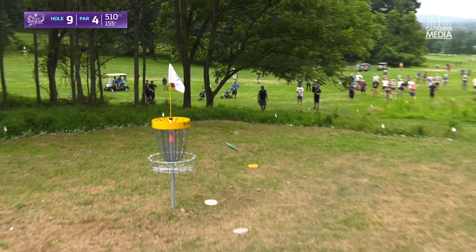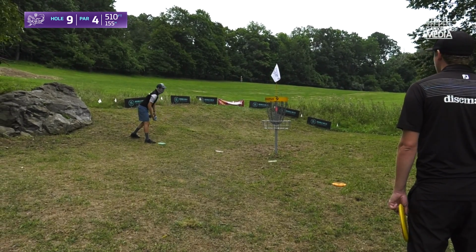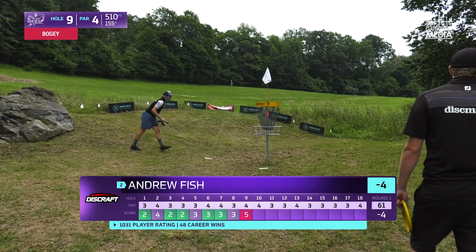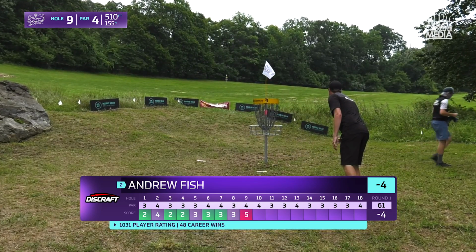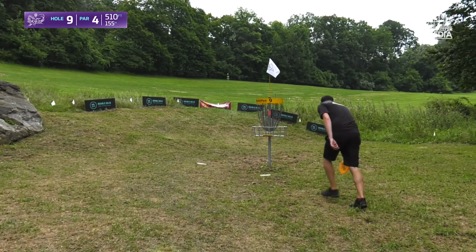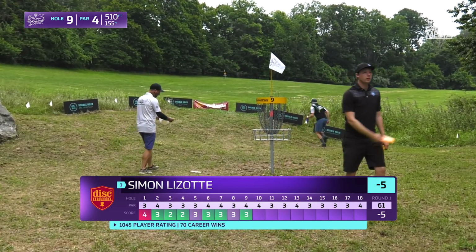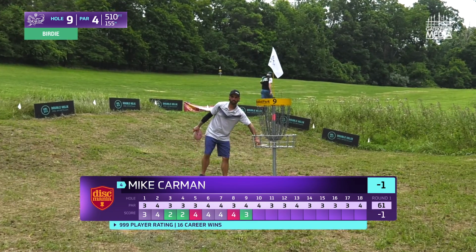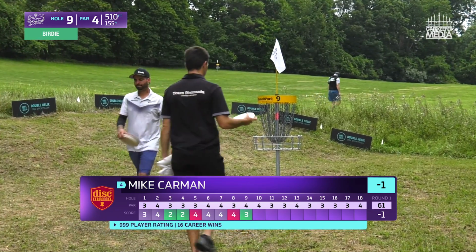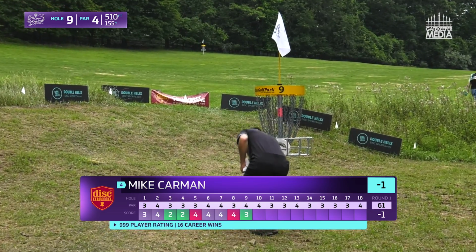And it's... Oh, Fish. He really wanted that one. Gave it a good run from the drop zone, but that's going to be a costly bogey. And Simon tapping in his birdie. You're going to tap in your birdie, and so is Mike here. So, yeah, Fish can't be happy walking away from that hole, especially on a streak in the start that he had. You don't want to give a stroke back. Yeah. You know, if you get a par, that's one thing, but giving one back is tough.